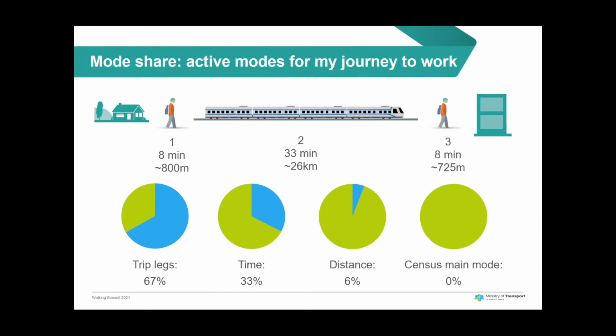So you'll note that's a much lower percentage. It's not that these things are wrong, they're just different ways of looking at the same picture. Now, another one you tend to hear asked about is the main mode share for the journey to work, which is the question asked in the census. That one's asking about the mode used by distance to get to your location.